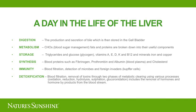Again, this involves a huge amount of blood filtration to detect toxins, to remove these toxins, to help chelate them and attach them to nutrients which will be able to effectively guide these toxins out of our bloodstream and out of our body. Not only does the liver process toxins that are coming in from the external environments, but also toxic byproducts of certain hormones and other metabolic processes.